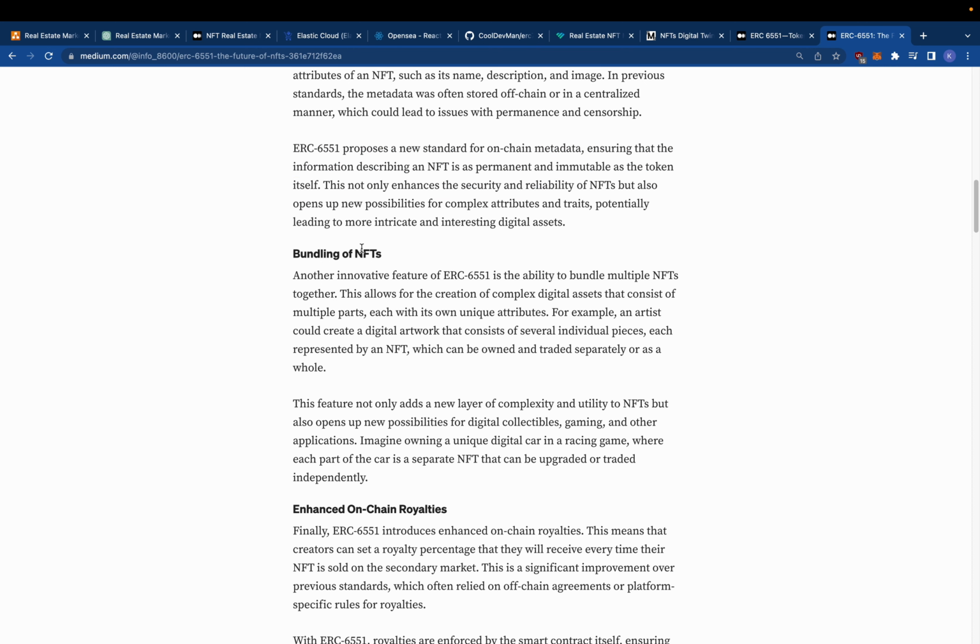Alright, so bundling of NFTs. Another innovative feature is the ability to bundle multiple NFTs together. This allows for the creation of complex digital assets that consist of multiple parts, each with its own unique attributes. Honestly, the first thing I think of when I read this is real estate. This might be the improvement proposal that actually enables real estate NFTs, like proper real estate NFTs. Because think about it, like, say you got a property that's like 64 units, right? So a massive apartment complex, there's 64 individual units.